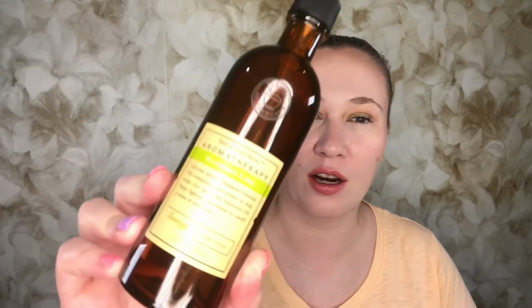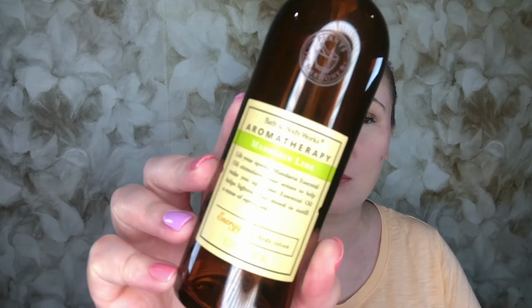So I didn't enjoy it too much, but then again, I didn't pay a whole bunch for it either. Finished a lotion. I'm so glad to get some of these out. This is my second one. I have one more of the Apothecary or Aromatherapy from Bath & Body Works. This one is Mandarin Lime.